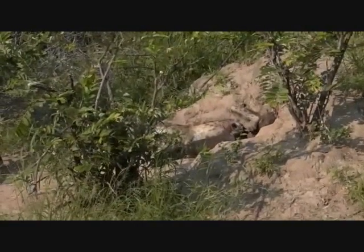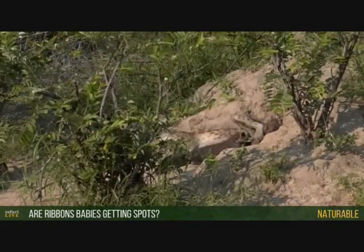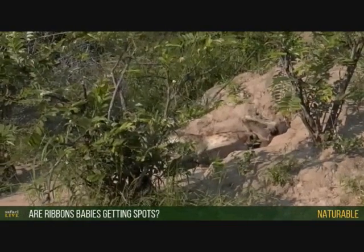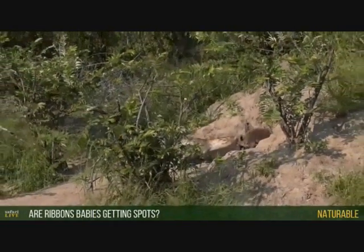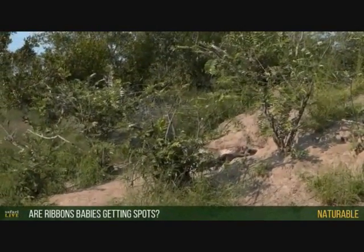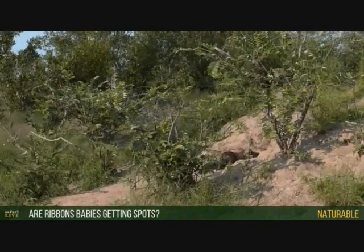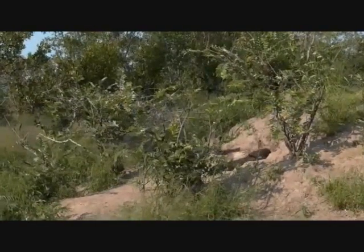Now, Aaron, you're wondering at what age they're going to leave the den. Well, I wouldn't be surprised if they left fairly soon to go and try and find the main den, wherever that may be. Nobody knows where that is at the moment. It's normally 6 weeks at a time at a den. I think these chaps are about 8 weeks old.